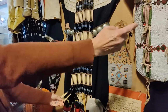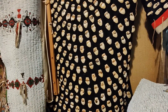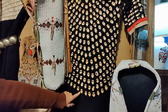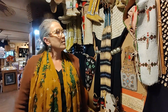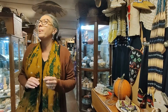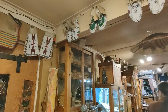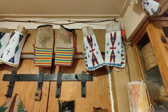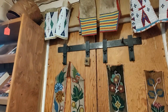And this is an elk tooth dress. So there are only a few real elk teeth on here. This was a style that was worn by Crow women in Montana back around the turn of the century. So they would carve bone to look like elk teeth. Interesting. This beadwork is phenomenal. It's everywhere. That was Charles's favorite thing, and I think Mrs. Perkins' favorite thing. Beautiful.